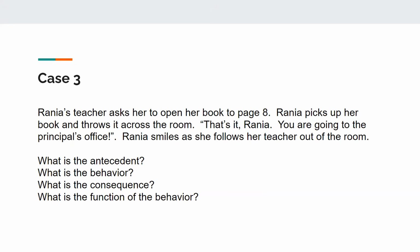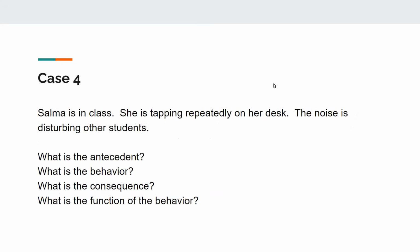Yes, definitely. In that case too, it might just be a simple first-then: okay, first we're going to do some work and then we can have a break time. A visual schedule might be very helpful. Sometimes seeing a visual, as opposed to having a demand placed on you, a visual that might just say it's work time, might be helpful as well. Of course. A very good question.